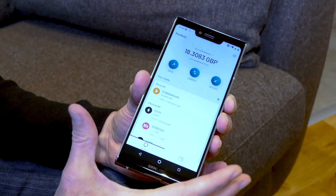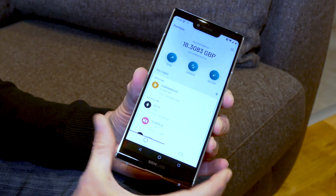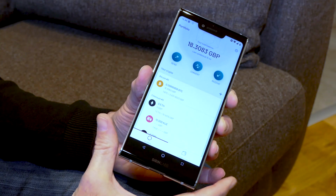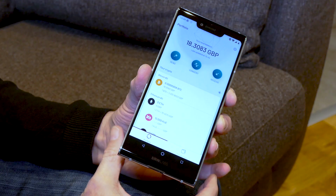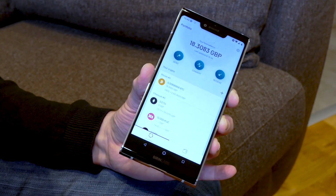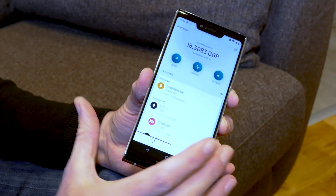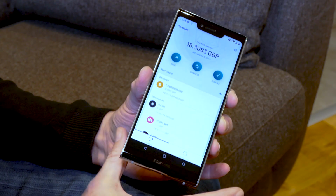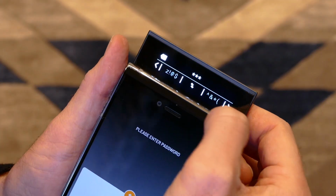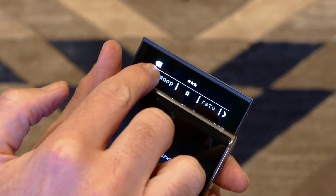The setup process of this, although it all looks very simple there, was quite long-winded, particularly if you're new to the world of cryptocurrency. Don't expect to buy the Finney and suddenly be able to use, buy, store, do everything you can imagine with cryptocurrency, because it isn't quite as easy as that. It's actually nothing to do with the Finney phone and everything to do with cryptocurrency and the way it works at the moment. If you're not familiar, don't expect this phone to demystify it.